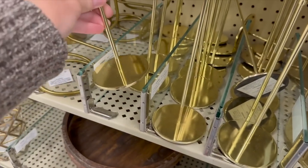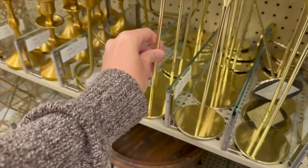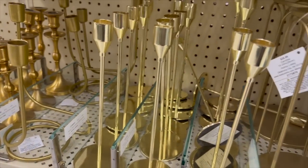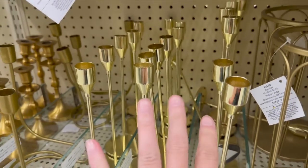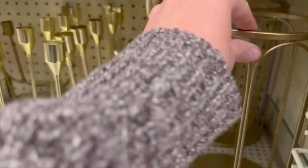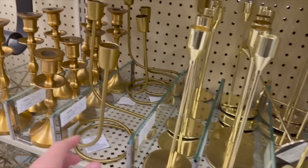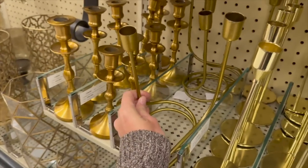Then there's these. I can't even get it out of here. These are more of a modern vibe, $13.99. And then, did I grab the same size? I guess those are all the same size, huh? Maybe they have a bigger one back there, but it is tucked back. But I'm gonna guess that's like $14.99 or $15.99 and then half off. And then these are super modern, $29.99 on sale. These I'm not a huge fan of, but I mean, to each their own. But they are beautiful gold.